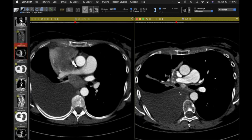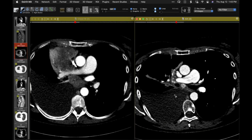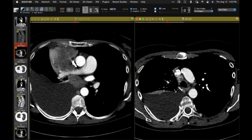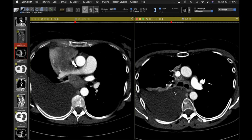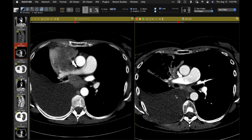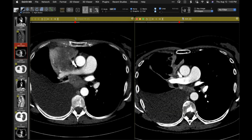I don't think it's just enhancing. I think it is calcium. Maybe I should look at it again, but I think it's not just enhancing those. I think it's calcium. Okay.